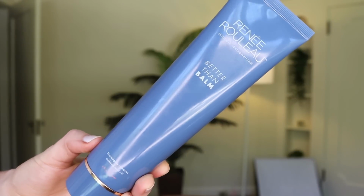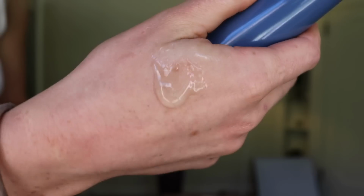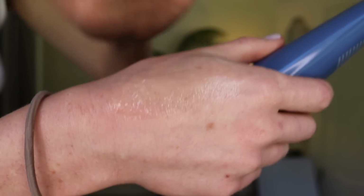I'm almost out of the Renee Rouleau Better Than Balm Cleansing Balm. This stuff is absolutely crazy. It comes out like this super thick gel, almost the consistency of a gloopy hair gel. And what's amazing about that is it feels so luxurious and moisturizing on your skin. Then the second you emulsify it with water, it instantly melts into a milk and dissolves all of your makeup. It smells like a spa. So if you prefer unscented products, I would skip this one.